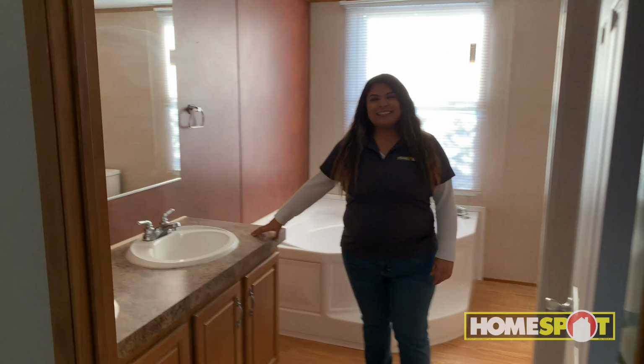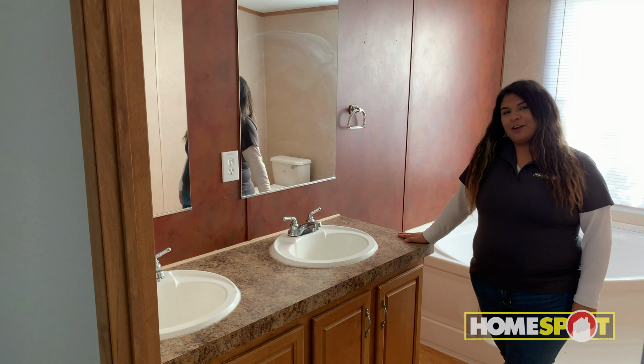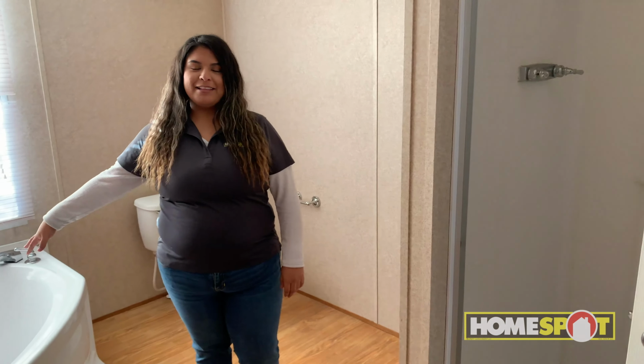So we have a nice double sink, so you, your roommate, or your spouse or partner can get ready together or not have any arguments over the sink. We also have a nice standing shower, as well as a large, spacious bathtub.